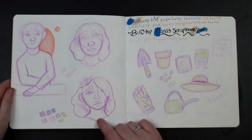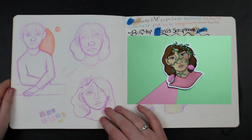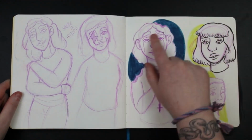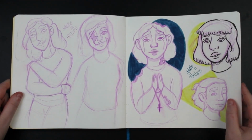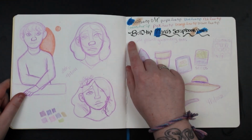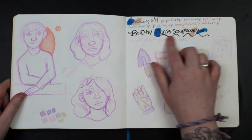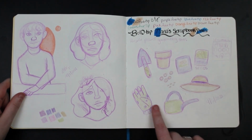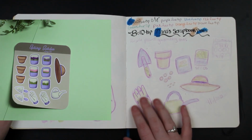Just some more playing. I actually turned this into a sticker. It's a little different than this, but this was the base idea. I used this drawing as the base for it and then took the plant ideas for it. I received some scrapbooking pens from my grandmother, so this is just me playing with them here. And then I used crayons to color these in because I had crayons out.